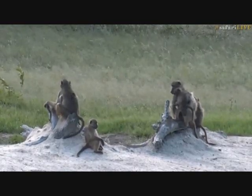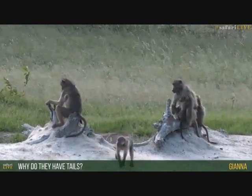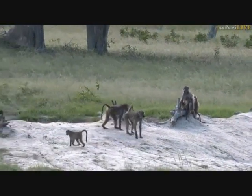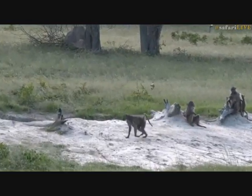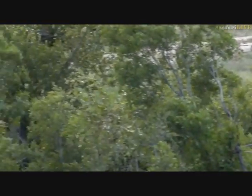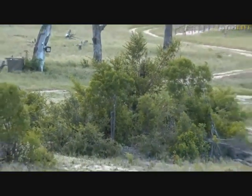So Jana would also like to know why the baboons have tails. Well, Jana, the baboons have tails for when they are climbing. A baboon and monkeys in general are generally very, very good climbers. They like to go up and down trees and up onto branches and fallen over trees like we saw just now. And so that tail just helps to balance the baboon. So as they're going up, the tail will move and it will help with them balancing so that they don't fall out of the tree. And that's why they have the tails.